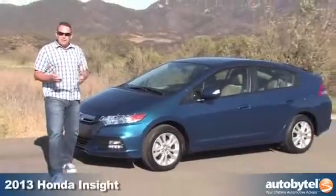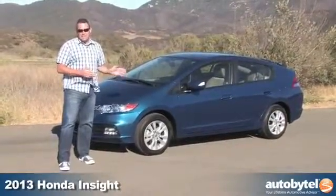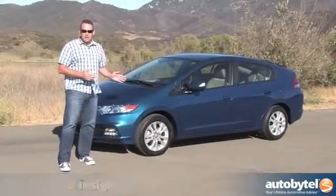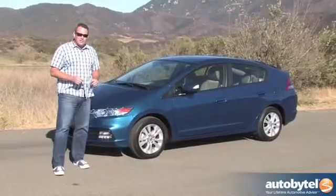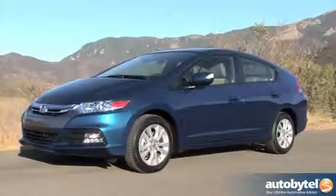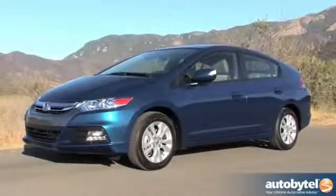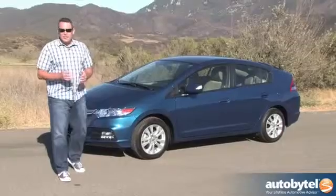Now, when most people think about a hybrid car, they think about a Toyota Prius, but the Honda Insight was actually the first hybrid to go on sale in America. Back in model year 2000, that Insight was a two-seater that got more than 60 miles per gallon on the highway. Today's Insight, as you can see, is a little bit bigger, holds 4 people, and it doesn't get 60 miles per gallon.